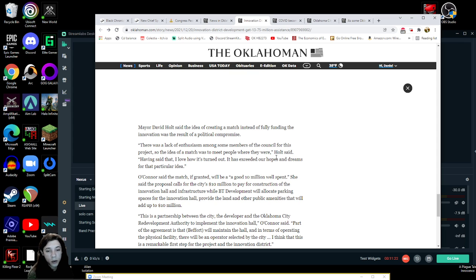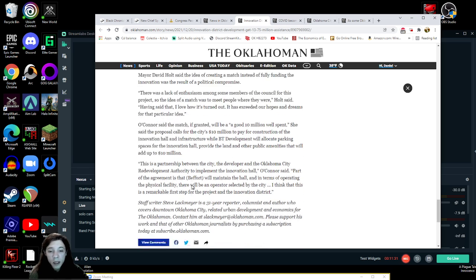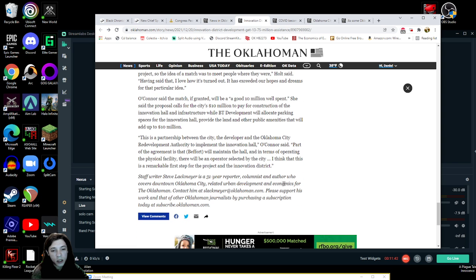This is a partnership between the city, the developer, and the Oklahoma City Redevelopment Authority to implement the Innovation Hall. Part of the agreement is that Bedford will maintain the hall, and in terms of operating the physical facility, there will be an operator selected by the city. I think that this is a remarkable first step for the project and the Innovation District.